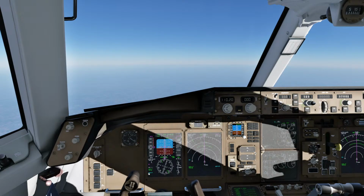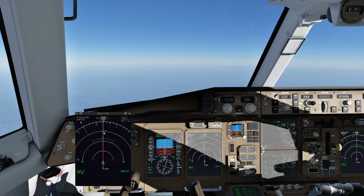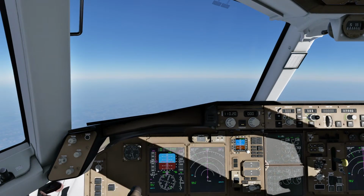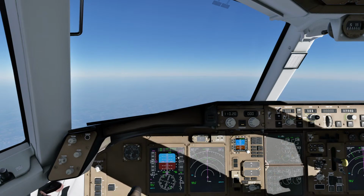Right, so another 5,000 feet. Here's our top of climb. You can see it right there. I like it when the shadows are on the displays here, the darker part of the ship, because this here looks, I don't know, really strange.